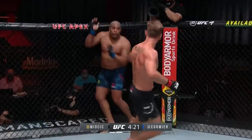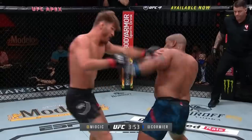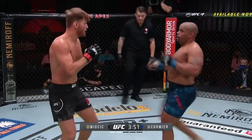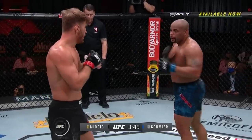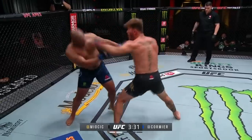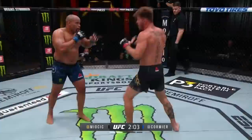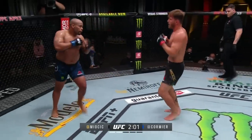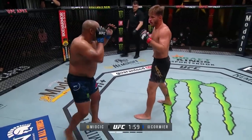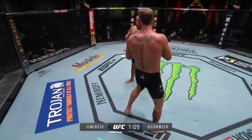Switch step right up, cut lands. Cormier retreats. He does it again. Goodness. Every time he goes, he gives the underhook to Stipe and connects with that right hand, same as the first fight. Loading up. DC is throwing heat. Ooh, that's a big left hook from Miocic, Joe. Nice right hand. Double jab right hand by DC.